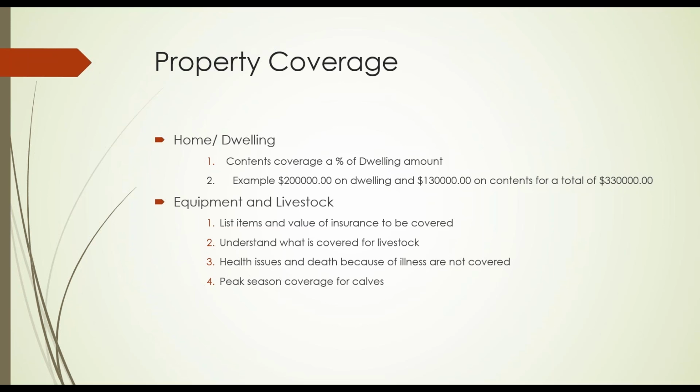Also, there's usually 10% of your dwelling amount that will cover buildings that are used to maintain your house. And those are, if you use them to store your lawnmower and maintain your property, but not your farm, no commercial buildings are included in this coverage. Once again, that is usually a 10% limit. It can be increased, but most times it cannot be decreased.